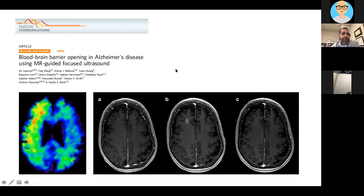So we leveraged that preclinical data. We created a phase 1 trial where the goal was really to show that we can safely open the blood-brain barrier in patients with Alzheimer's disease. So this is one of those patients with amyloid deposition here shown in red, orange, and yellow. And what we wanted to do, we wanted to target this part of the brain and show that we can safely and reversibly open the blood-brain barrier. We didn't deliver a therapeutic. We didn't even look at efficacy.